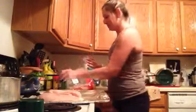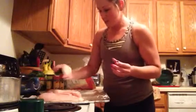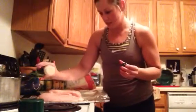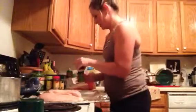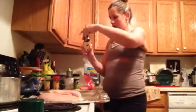And then I love garlic powder, so I put garlic powder on everything. And then I just season the top of it. This is good too because the seasonings stick to it because you already sprayed the oil on it. So I have garlic powder, and this table blend stuff is good. So I'll just throw some of that in there.